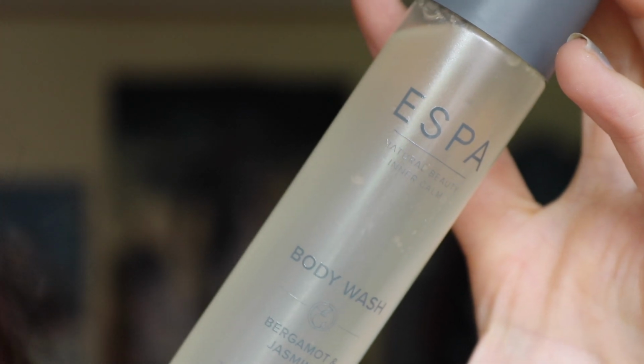A soap-free body wash that gently yet effectively cleanses for beautiful, refreshed skin. Infused with a luxurious blend of pure essential oils, including bergamot and jasmine, to leave the skin delicately fragrant and beautifully soft. Oh, I might take that on vacation with me because it's the perfect size and we're only going for a week. Okay, so this is the travel size and it's worth £6.